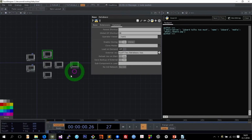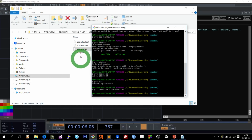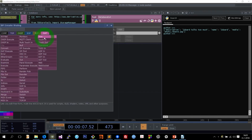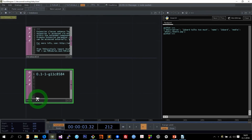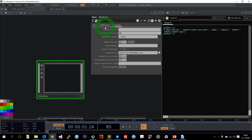And you can do, for instance, well, let's do it now here, git describe to version.txt. Now we have a new file called version.txt. And for instance, if you are with the client and you have to push it, or here you are on site and you really want to be sure that you have the right version, you can place a text DAT here and say load it from version.txt and load on start. And now we call this text, I don't know, version. And now you can say in this, operator viewer, show me version.